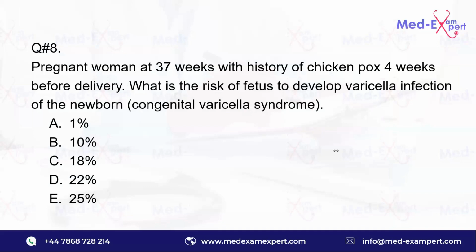Please put the answer in the chat box. Those who are answering the question, please look at the gestational age as well when answering the question.